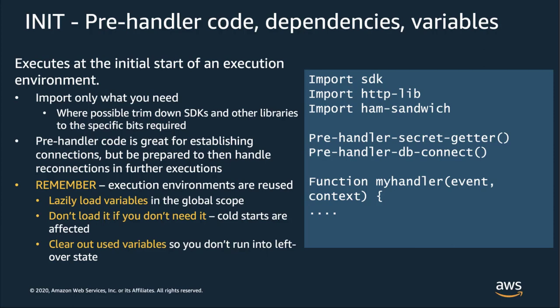If there are certain packages that you use only during development time but not in production, then this is, again, another situation where you want to make sure that your production application doesn't include those other things. Pre-handler code can be really useful for things like connecting to databases, getting secrets or API keys, or pulling down machine learning data. But again, it's code that will block the execution later on. So you want to make sure that it's something that could be used in almost every single invocation that you might have.